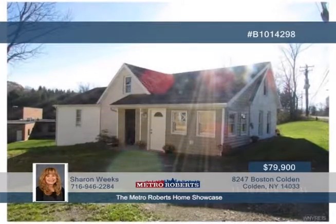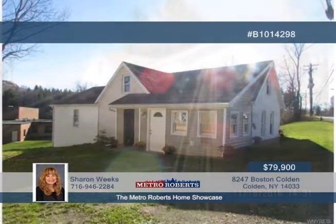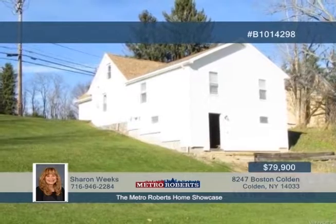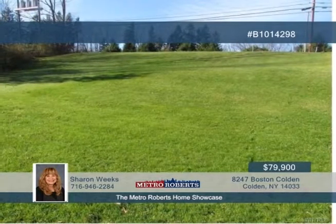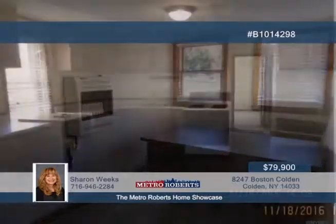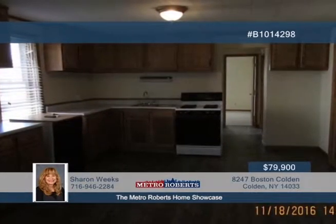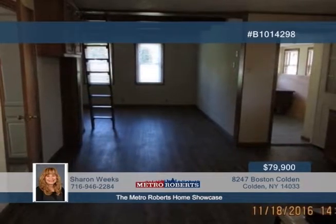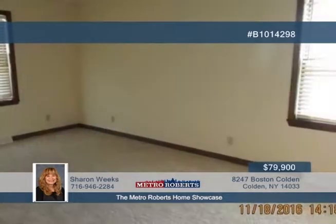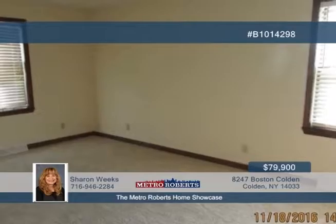Sharon Weeks says this one is a must-see. This very cozy two-bedroom home is great for anyone who wants to downsize or even a couple starting out. Inside, you'll find new ceramic flooring as well as laminate and wall-to-wall carpeting. This home has a lot to offer, offering new plumbing, electric, and new windows. Great bonus room is a loft area that opens into the living room along with a sunroom that could be used for an office. A walkout basement opens to the newly built deck. Give Sharon Weeks a call and arrange a tour.